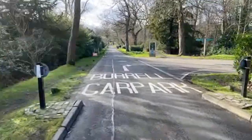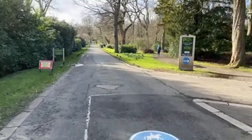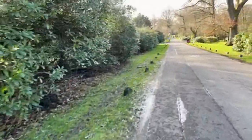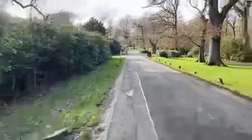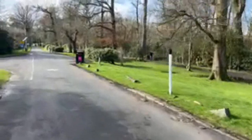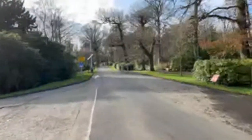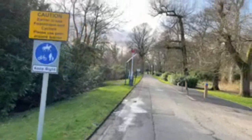Pollok Country Park, the Burrell Collection is down that way. Pollok House is carrying on straight down here. There's a lady there who got on the same train as me, so we got off the same train. This is great, just to be outside in the fresh air. It's wonderful.